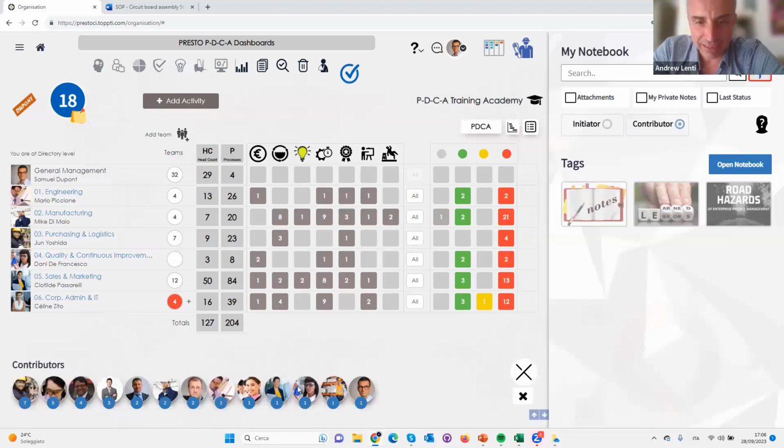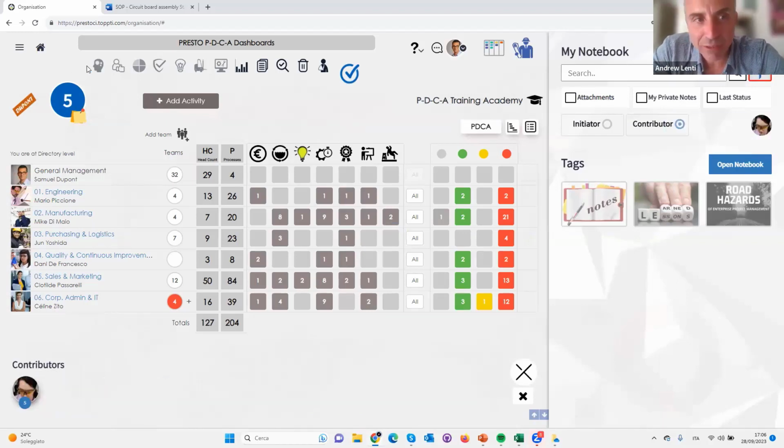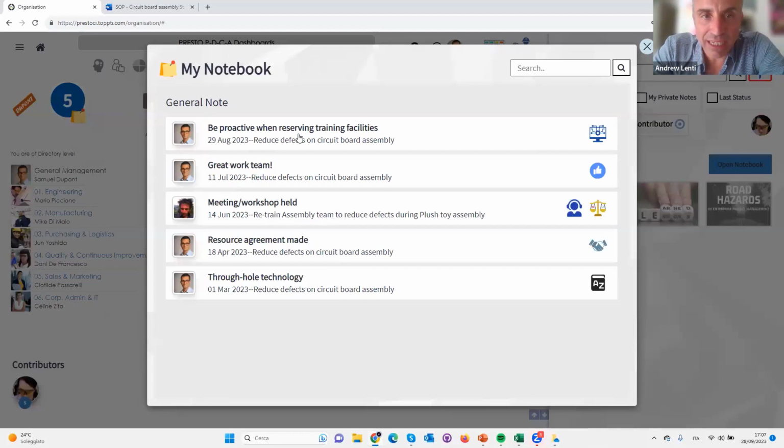So now I look at this and I can see Anna's been tagged 5 times. So what I could actually do is say, where has she been tagged? I'm just going to come here and put her name, and I'm going to say, show me those 5 notes where Anna was tagged. And if I open my notebook, this button here, you can see these are the different notes that come from the project. So you can see on the 29th of August, be proactive when reserving training facilities.